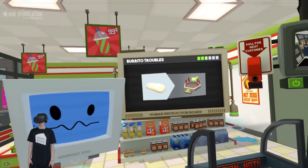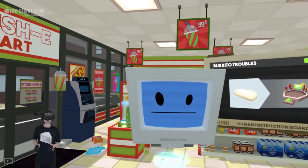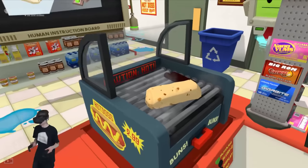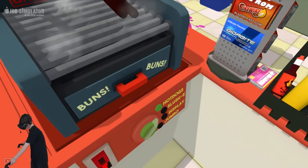Wait. I want like a big burrito. Like real big. All right, let me cook it up for you. And then we'll enlarge it to the maximum size of burrito-age. You know what I'm talking about, man? Oh, oops. Okay, jumbo. Jumbo burrito.